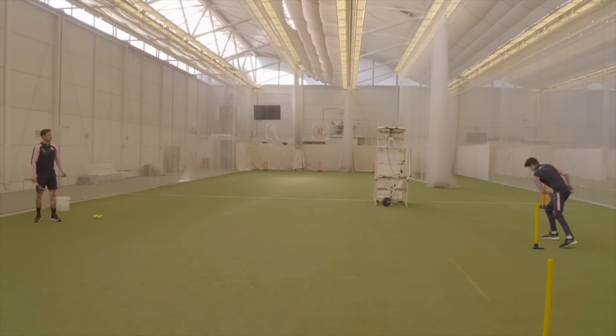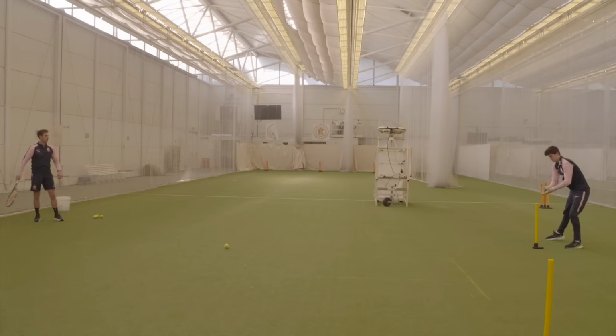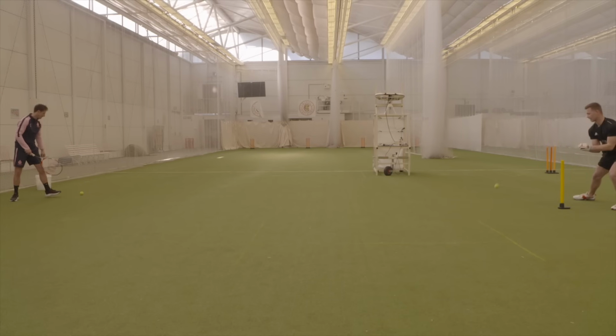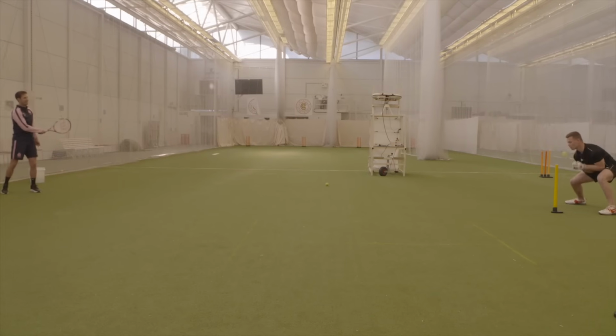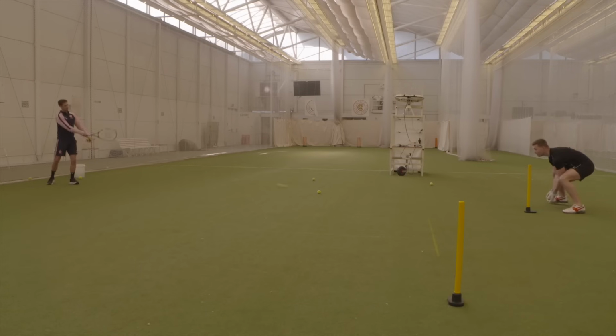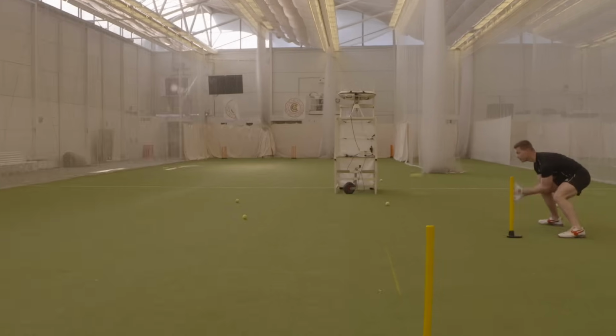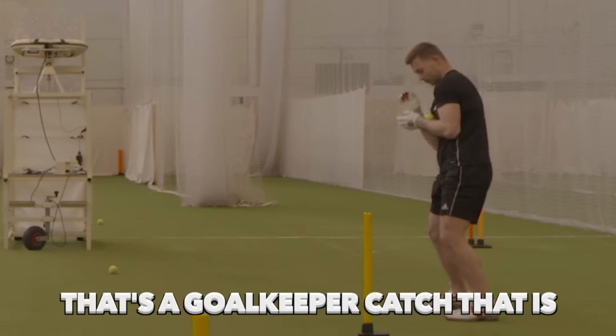First, Daniel got in there to show me what to do, and then it was my turn. Looking at Daniel, this looked so easy, but once I got in there, I realized how difficult it actually was. I dropped nearly every ball, but eventually, I kind of got into it. Oh, that's a goalkeeper catch.